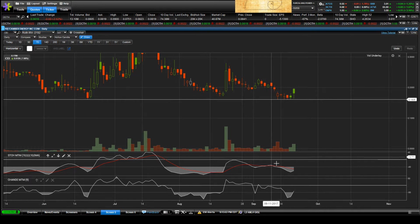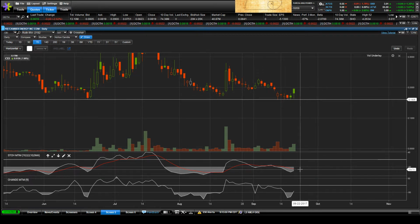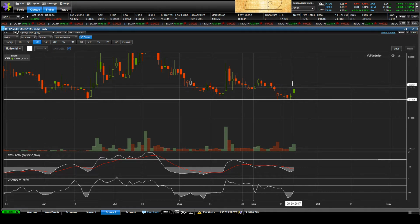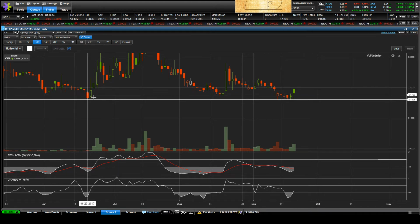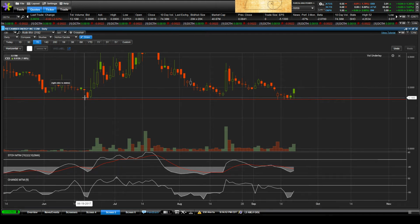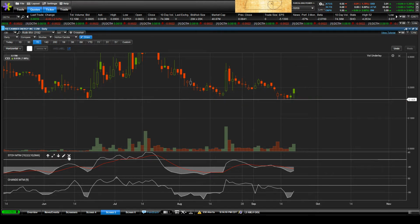But your stochastic momentum actually is approaching a buy signal. So that's actually a really good sign, especially with that tall green candle there. I really like that. So if this can continue and it does cross over and you get a buy signal, I think that's a pretty good sign that you're going to be testing away from this low and you may have found your bottom. Let's take a look at the MACD as well though.